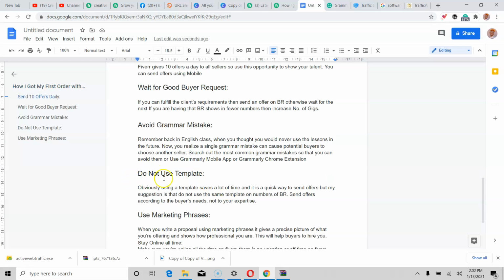So next here I said do not use templates. There are some sellers that copy and paste, which I do not recommend in any way, because with a template, you might not be the only one using it. And if a buyer notices that this template was sent by other sellers too, that buyer might think you are running multiple accounts. And being said that, definitely you might not get the project, and another person might hijack the project due to the fact that you are using a template.